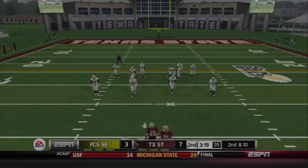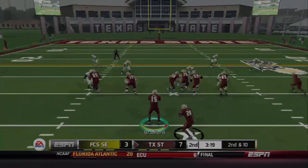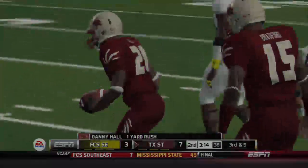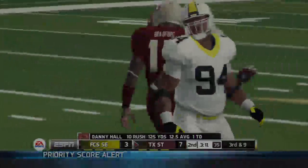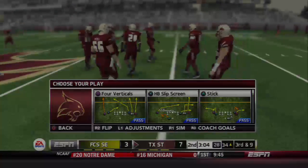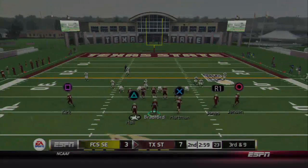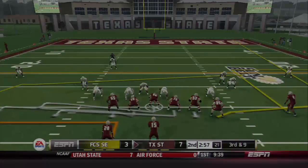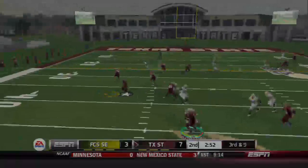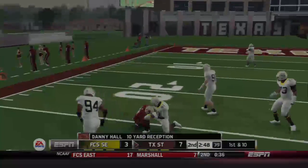From the 35-yard line, second down. Get to the ball, get to the ball. He makes it out to about the 34-yard line. The halfback picks up a yard. The sophomore just stuck it to the ball carrier right there. That's a very good tackle. Delivers to the halfback on the screen. They'll bring him down at the 25.